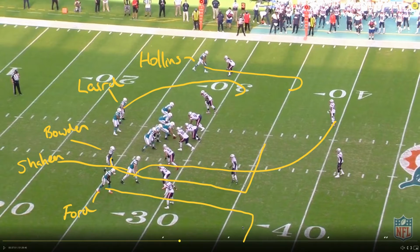Laird in the backfield is going to hitch up at 3 yards. Bowden at F is going to run the in-breaking route at 8 yards. Shaheen at Y is going to run the banana route across the field. And Ford has the outbreaking route at about 9 to 10 yards. So let's look at what the defense do.